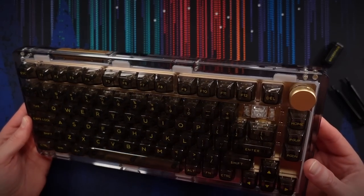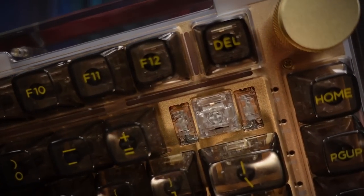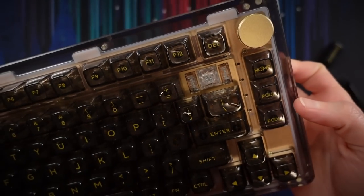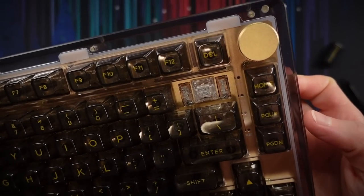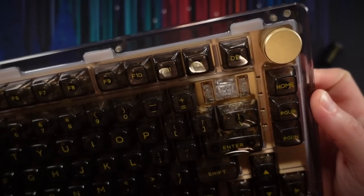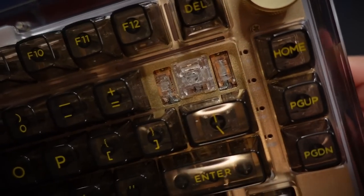We do not have plate mount stabs. Would you look at that? We have screw in stabs, you guys. That is uncommon, and it is more commonly seen on higher-end boards or custom pieces. So that'll keep them nice and tight.